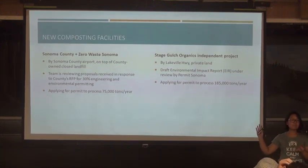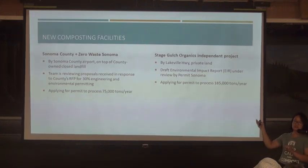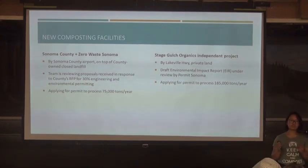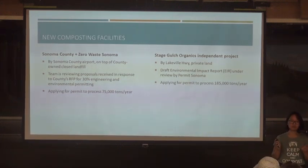The other one that I do want to mention is one that we are not involved with and the county is also not involved with. It's being pursued independently and privately funded. It's by Stagecoach. So they've been working on this for a number of years. I don't know if some of you have heard about it, but it is out by Lakeville Highway, and they have a draft environmental impact report, a draft EIR, currently under review by Permit Sonoma. And I don't know what their timeline is because that EIR has been in review for a few years now. So we're hopeful that they will also get off the ground because the more composting facilities we have, the better. And this kind of plays into the state law where now everybody has to have a green bin, and having more capacity to compost is always good. So we're keeping our fingers crossed.